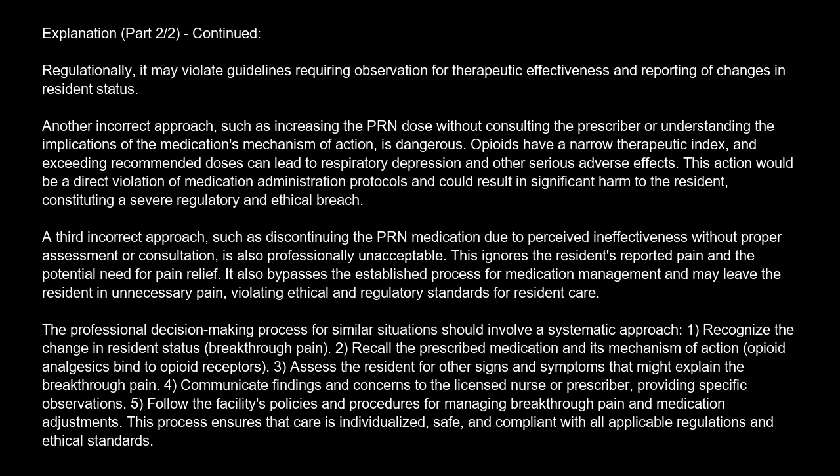The professional decision-making process for similar situations should involve a systematic approach. 1. Recognize the change in resident status, breakthrough pain. 2. Recall the prescribed medication and its mechanism of action. Opioid analgesics bind to opioid receptors. 3. Assess the resident for other signs and symptoms that might explain the breakthrough pain. 4. Communicate findings and concerns to the licensed nurse or prescriber, providing specific observations. 5. Follow the facility's policies and procedures for managing breakthrough pain and medication adjustments. This process ensures that care is individualized, safe, and compliant with all applicable regulations and ethical standards.